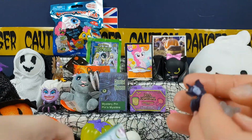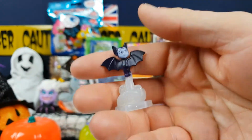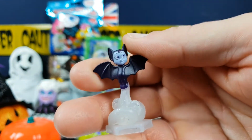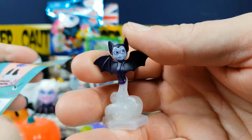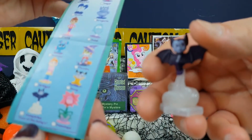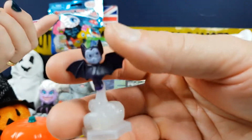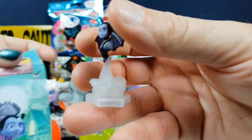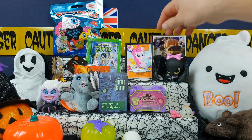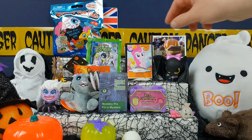What have I got? It's like a little bat. So is that her in her bat form, maybe? It looks like her in bat form. There's a little guide in here. Must be when she just changes, because it's like the smoke. Yeah, Vampirella Case of the Batties. So I think it's maybe from a specific episode. But yeah, she's an only child, which makes her even more awesome, because our son is also an only child. We're big only child advocates here.